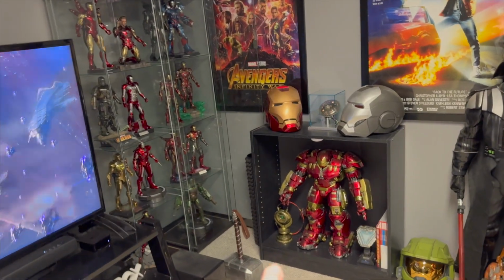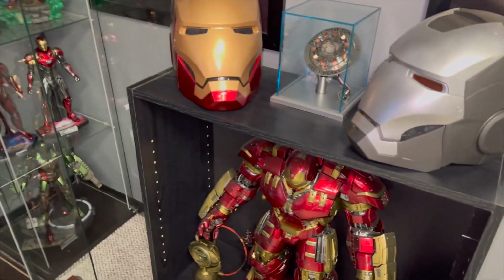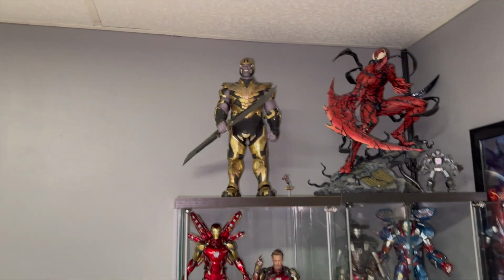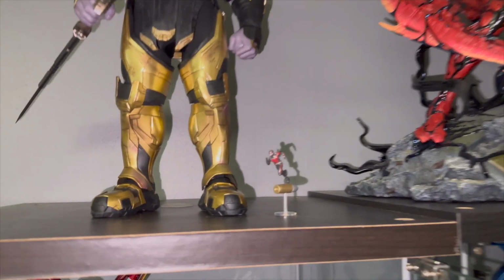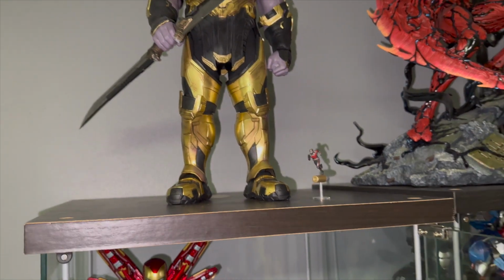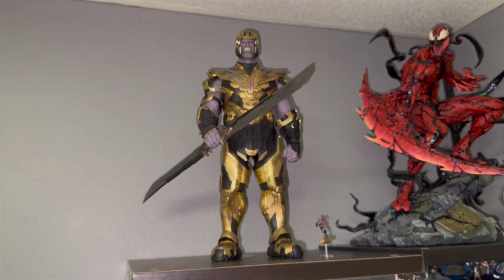It's almost like a little Iron Man corner here. We've got the Hulkbuster, but we'll take a look at that in a second. I want to show you guys the actual Detolf shelves first. So on the first one, I've got the armored Thanos just standing guard up there, and then we've got a little mini Ant-Man. You guys know the theory of how Ant-Man could stop Thanos, and that's kind of what I did here for the display.